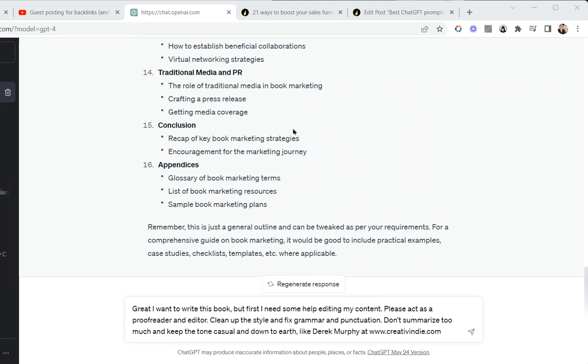This is not like the menu we generated earlier. That's not actually what I'm going to be feeding into it, but I'm just going to stay in the same thread. I told it that I wanted to clean up the style, fix the punctuation and grammar. Don't summarize too much. Keep the tone casual and down to earth, like Derek Murphy at creativity.com.